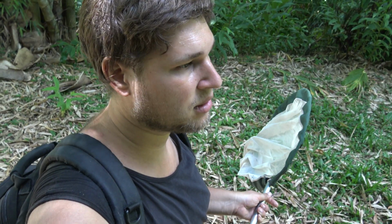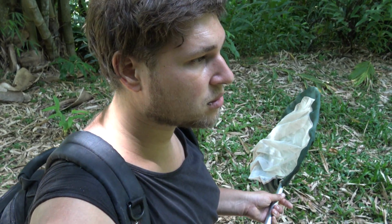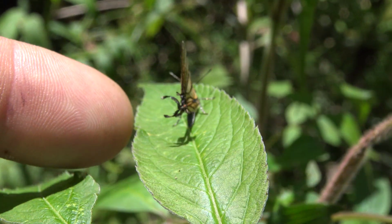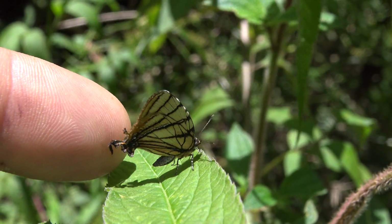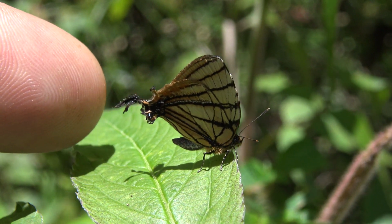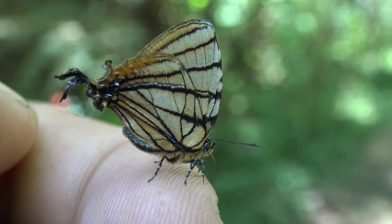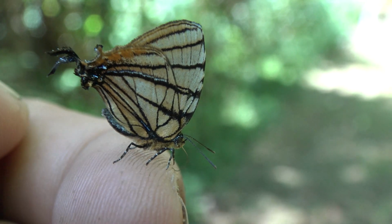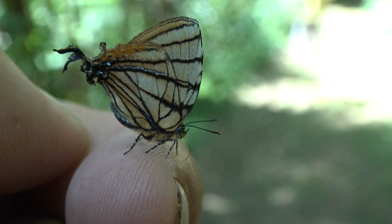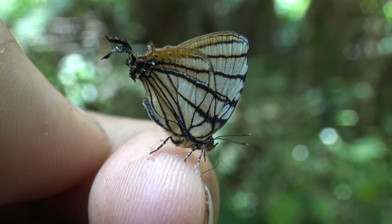Guys, I just spotted a beautiful hairstreak butterfly. Let me see if I can get close to it. It's really beautiful. Oh my gosh, this is so beautiful and so precious. And it's sitting on my finger. I hope this butterfly cannot smell where my finger has been today. Just kidding guys, I'm sorry.